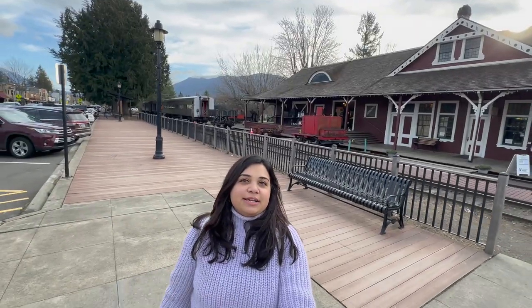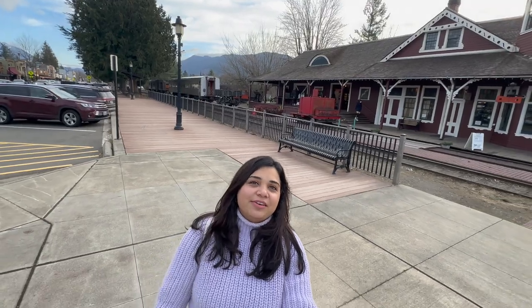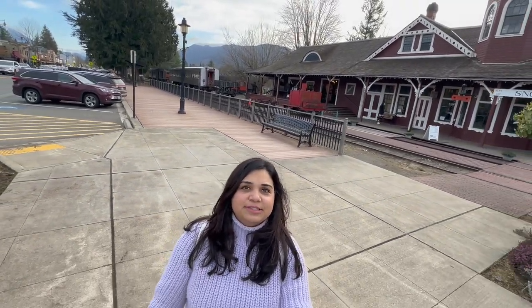I'm at Snoqualmie town and behind me is the train depot where we're gonna catch a vintage train ride. Technically, it's our first time here at the Northwest Railway Museum. So, let's see how it goes.